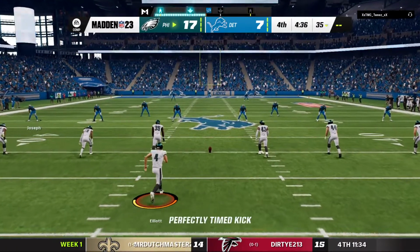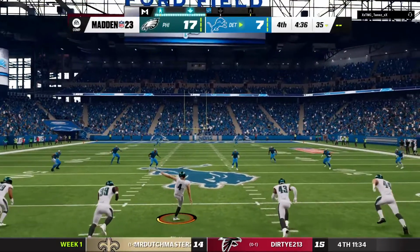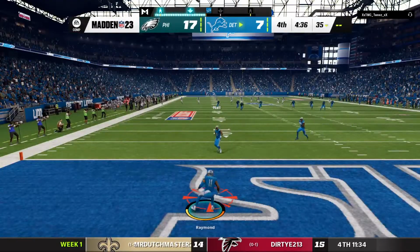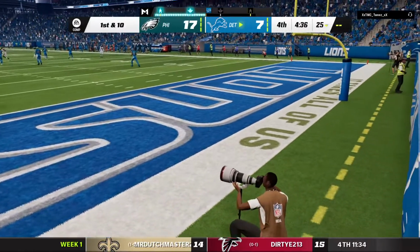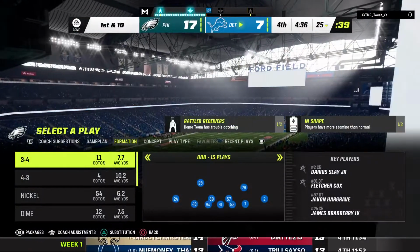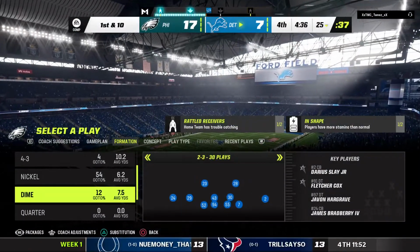So they throw the pick-6. They'll get another shot at it now as this one's in the air. And that one will bounce out of the back of the end zone, so we will start here at the 25.